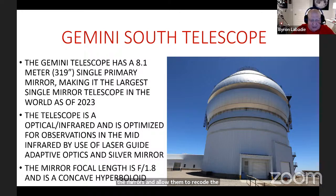every 2 to 3 years. Now, for a telescope this size and a Ritchey-Chrétien, F1.8, made of a concave hyperboloid, blows my mind. Extremely fast mirror. Yeah, I'd like to have one of my cameras attached to that. They can capture something in a pretty short exposure.